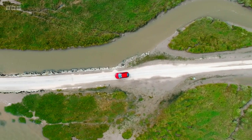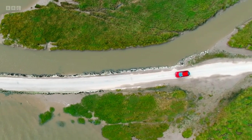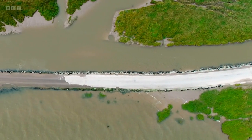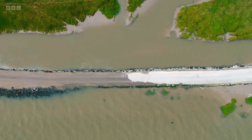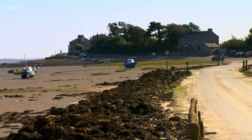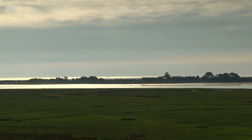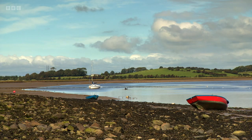Do visitors get caught out by the tide? Yes, they do, and the problem is the road can be covered 2 hours before and 2 hours after high tide. They can get into serious life-threatening situations. And we've had a number of instances just this year of vehicles being flooded and people having to clamber out onto the roof and be rescued. Would you live anywhere else? No, I don't want to swap it for anywhere else. No, it's got everything that I want here.